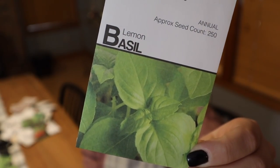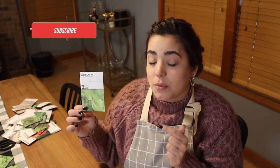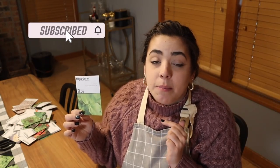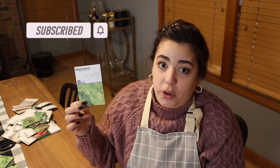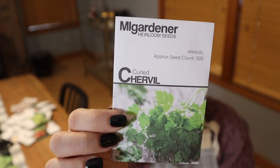One of my all-time favorite herbs, this is fantastic if you've never tried this, is lemon basil. It tastes like lemon and basil combined, and it is phenomenal. I have a hard time finding this as a seedling start, so if you want to try to grow lemon basil, get your hands on some seeds. Basil is really easy to grow, and this is so good. So good.